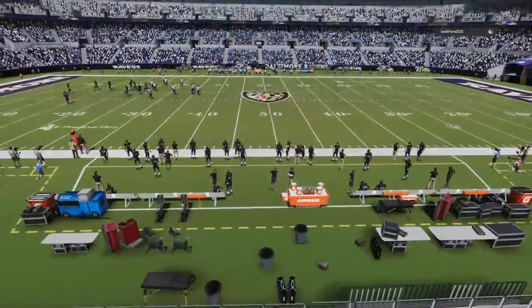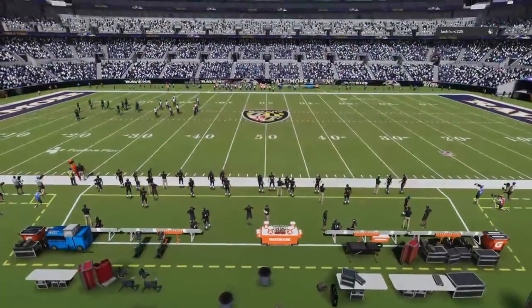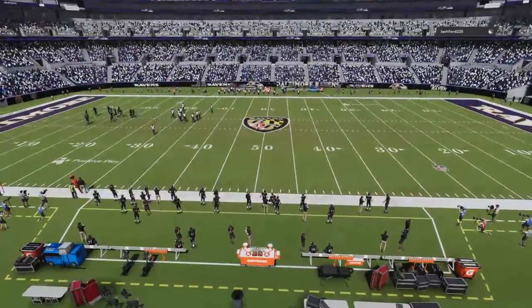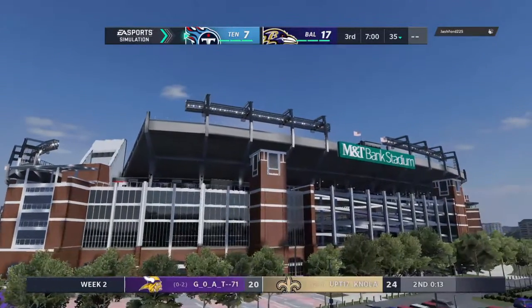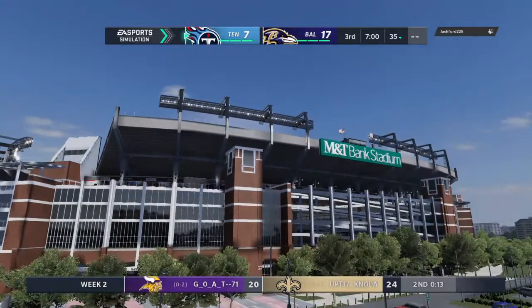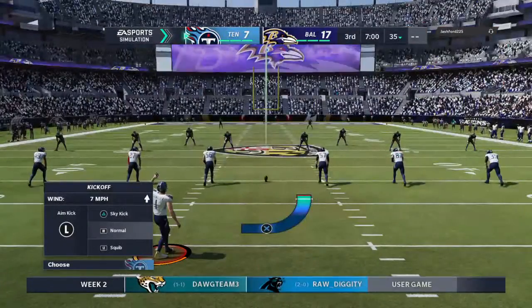So we reach halftime here in a 10-point game as we send you down to Orlando, where Jonathan Coachman has our EA Sports halftime report. Coach. All right, Coach, thank you, and we welcome everyone back for quarter number 3.